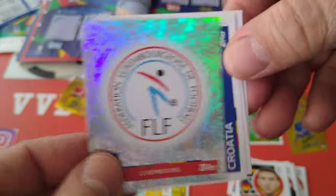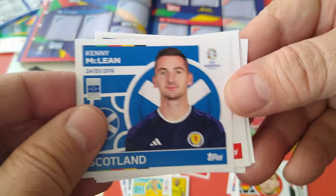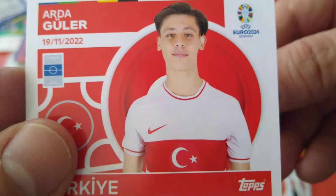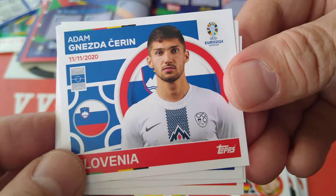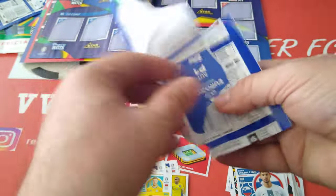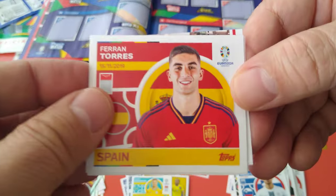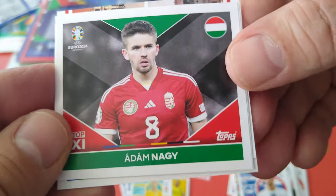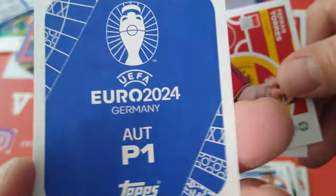Cool. Luxembourg team badge. You don't see this often in collections. Sucic, Croatia. McLean, Scotland. Arda Güler, the young Turkish lad. Mitrovic, ex-Fulham, now in Saudi League with Al Hilal. And Chirin for Slovenia. Rubu. Nice. Robertson, captain. Good stuff. Torres. Adam Nagy for Hungary. Starting 11, T-A-A, for England. Israel. And another nice monument for Austria.